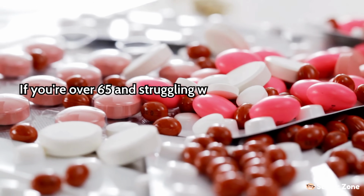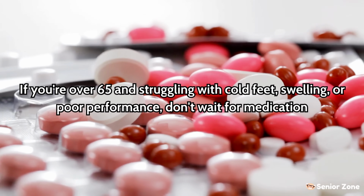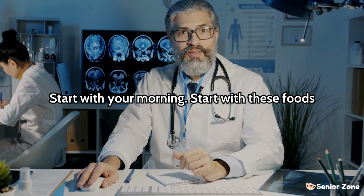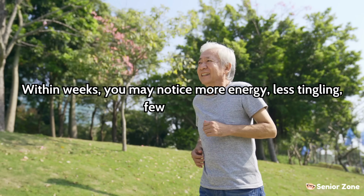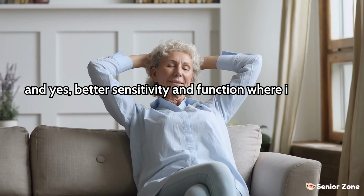If you're over 65 and struggling with cold feet, swelling, or poor performance, don't wait for medication. Start with your morning. Start with these foods. Within weeks, you may notice more energy, less tingling, fewer cramps, and yes, better sensitivity and function where it matters most.